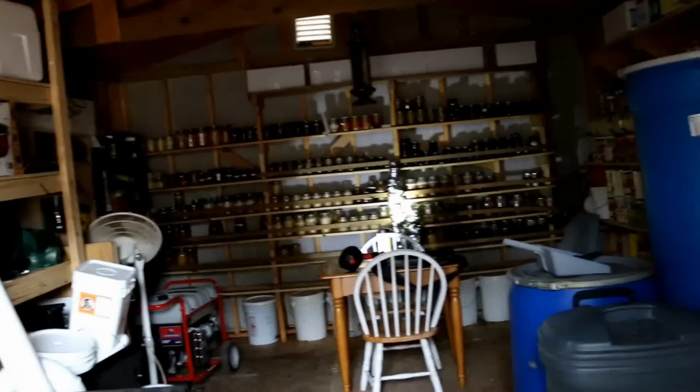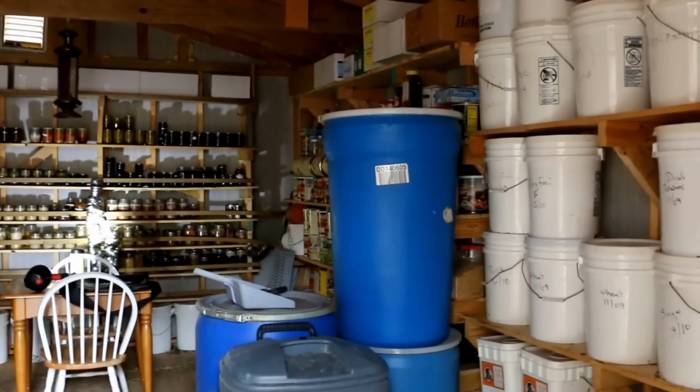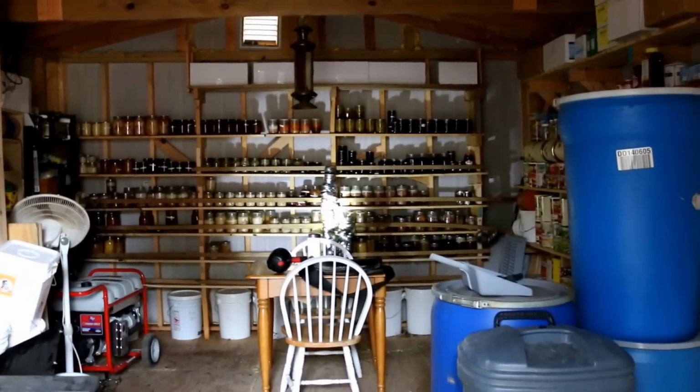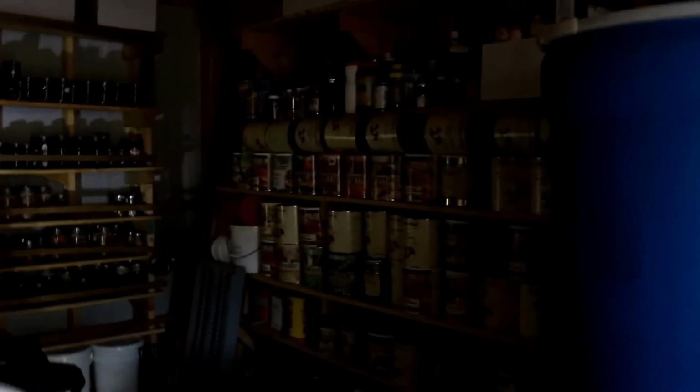Get it nice and clean, let it dry a little bit, and then I started moving things back in. I used bleach and water to wipe down all the jars. You notice there's no mylar out. Had a few bags get weevils in them. So, mylars are now in here.